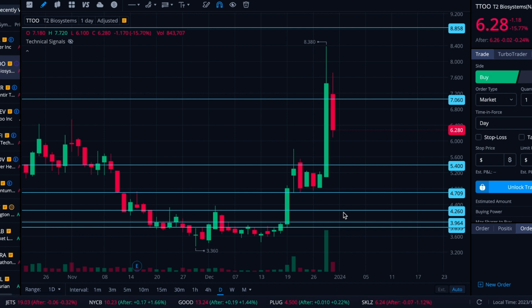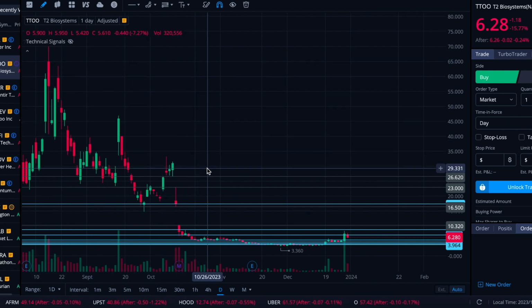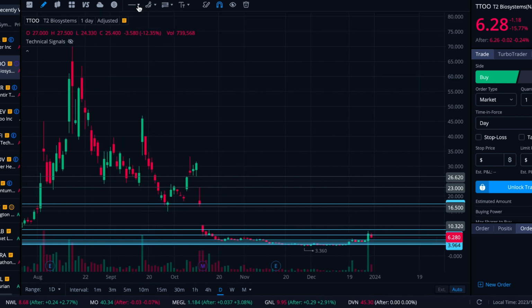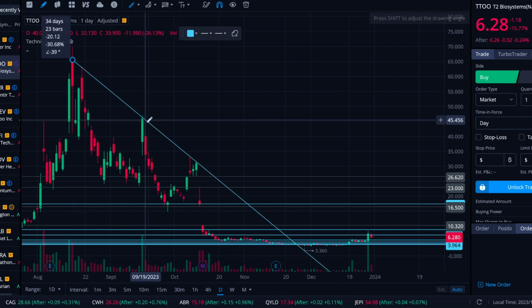Alright folks, here we are on Sunday, December 31st. We're going to take a look at T2 today. So T2, if we back out a little bit here, well under this downtrend resistance for quite some time, trying to sort of make a break for it now, with a little bit of a scooping pattern toward the bottom here. I'll put this in just momentarily so you can see what I'm referencing.